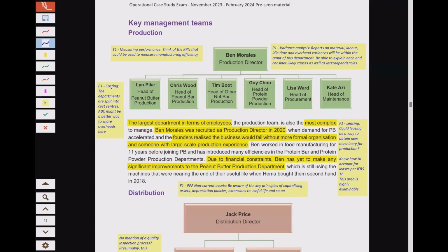Okay, so we see the costing. There's a syllabus section A on costing, and we're split into cost centers. Okay, so possibly ABC might be a way to share overheads to the products based on different activities, depending. What they do in powder is quite different to what they do in the bar production.